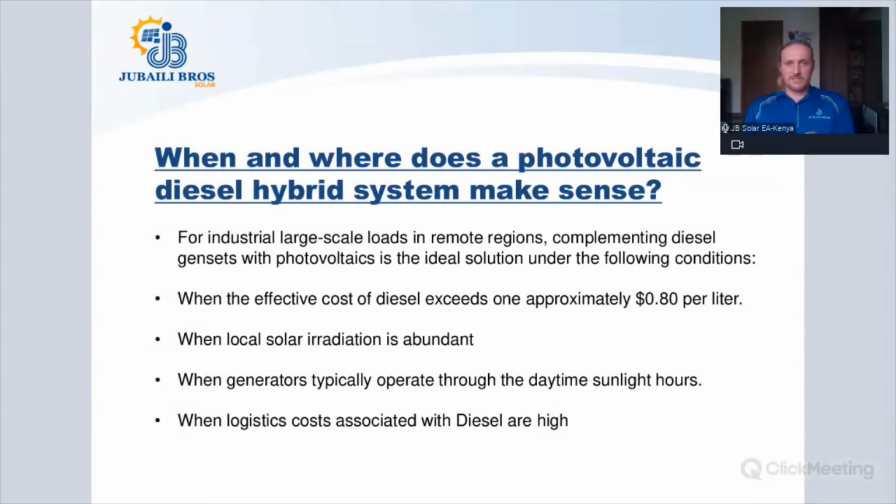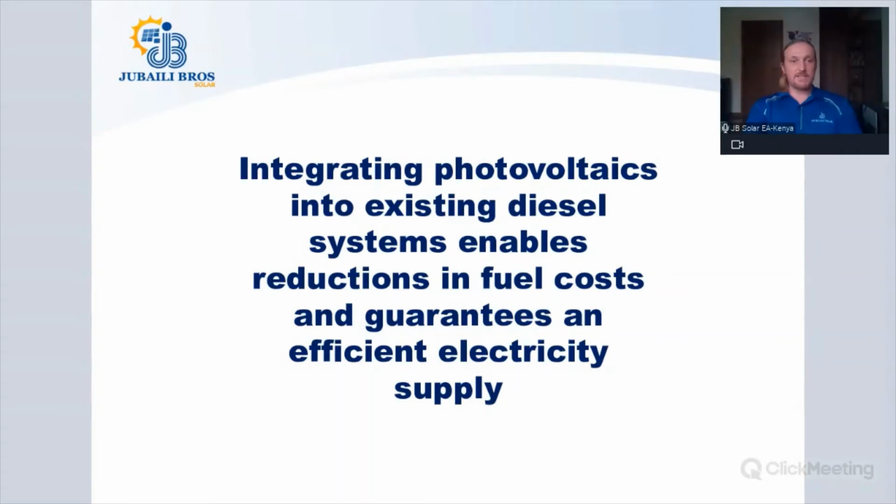So this is a free tip for any EPCs out there. This is how you find your customers. If you identify anyone with these characteristics, if they're in a sunny place where diesel generators are running in the daytime, this absolutely makes sense for them. Because basically integrating photovoltaics into existing diesel systems enables a reduction in fuel costs and guarantees an efficient electricity supply.